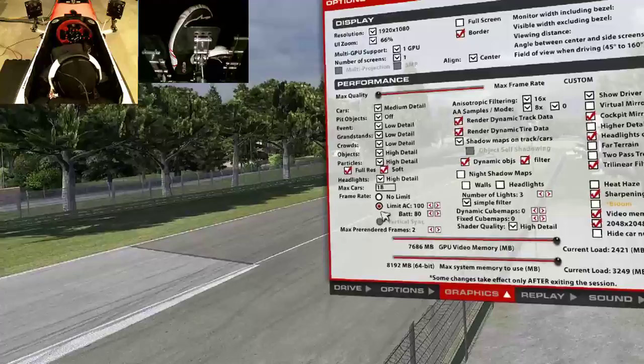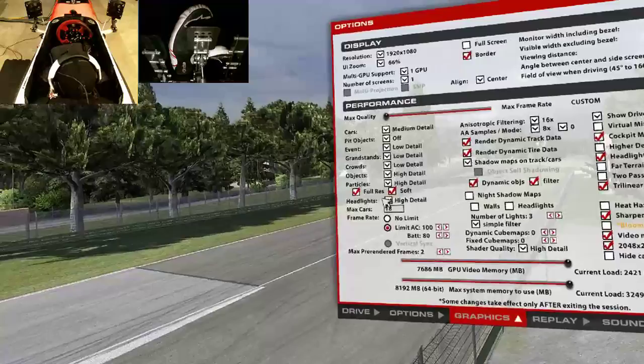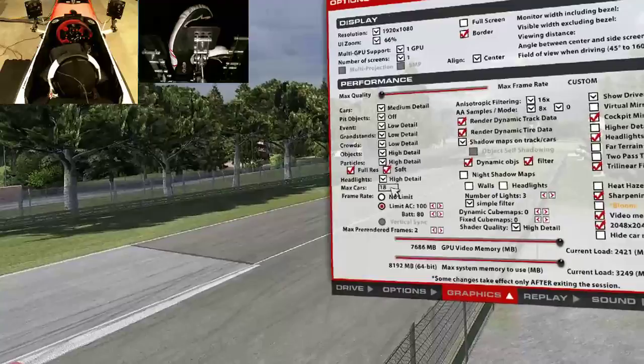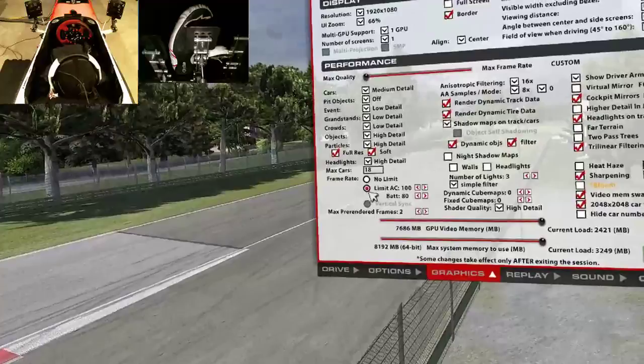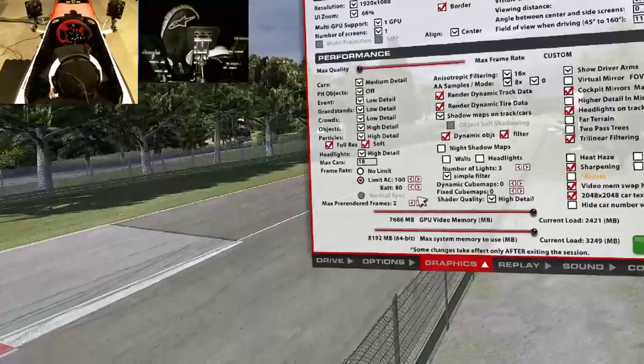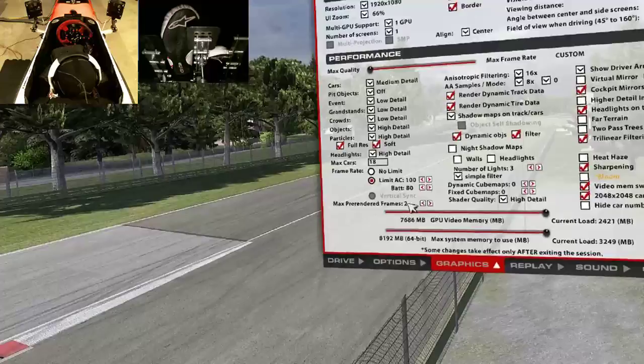What about headlights? Headlights on track and mirrors? Underneath particles, you have a headlights level of detail. Oh yeah, mine's set at high detail. I don't know what difference that makes. Okay. And max car, you said 18? Yeah. All right, and then on your frame rate, I have limit to 100. Okay. The bat is at 80. And then max pre-rendered, I have it at 2.